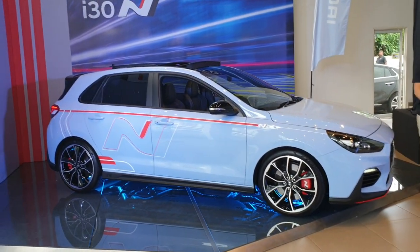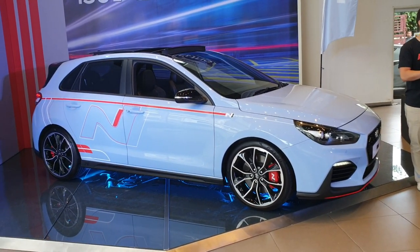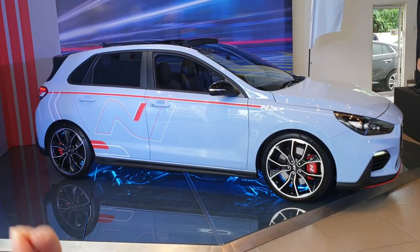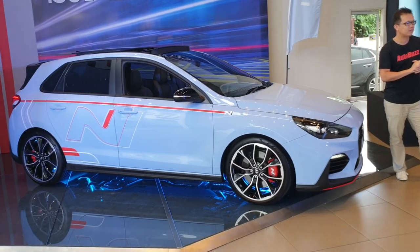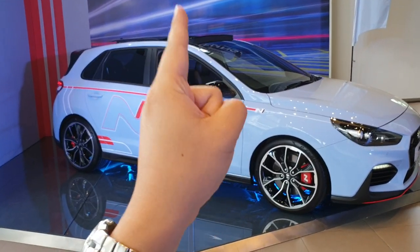Hyundai makes good cars. Every time I drive a Hyundai, I get the impression that it is a car with solid, well-drilled fundamentals. But you know, they don't have that final degree of excitement. This car has the promise of changing that.